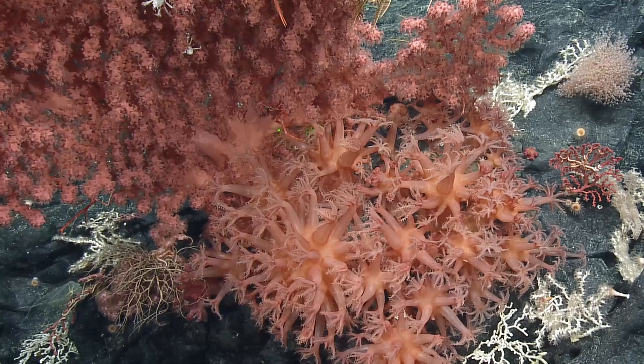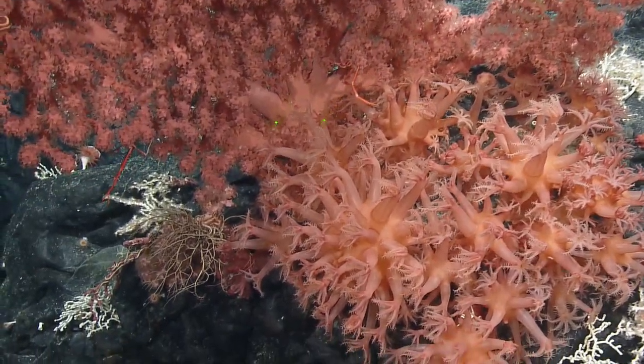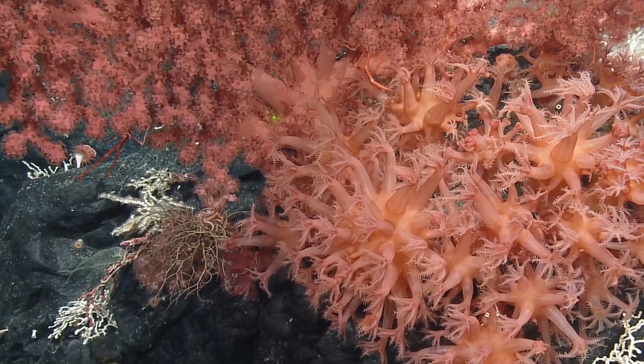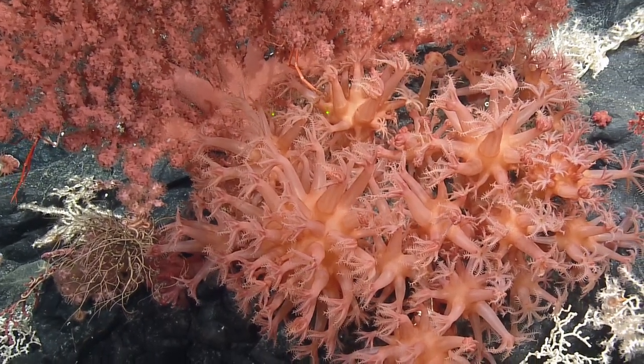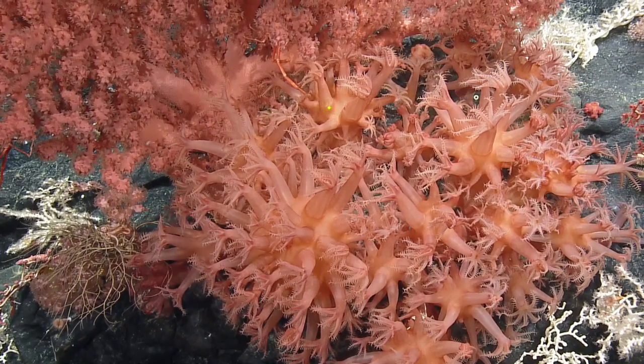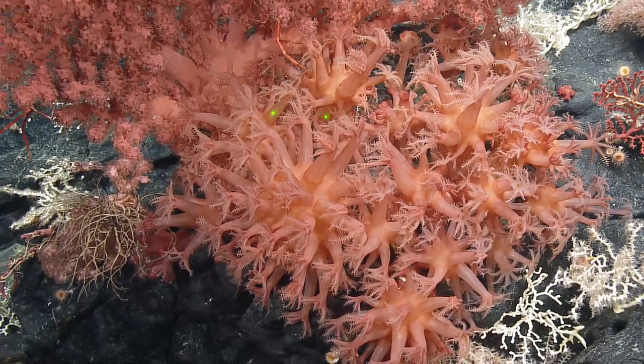Oh, wow. Would you say these anemones are at the bottom? These are mushroom corals. Yeah, there's a bunch of separate individuals. You can see the big stalks underneath each individual. So it makes it look like one giant one when it's actually several large ones.